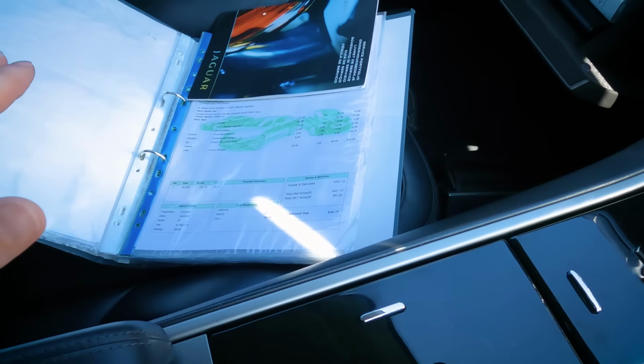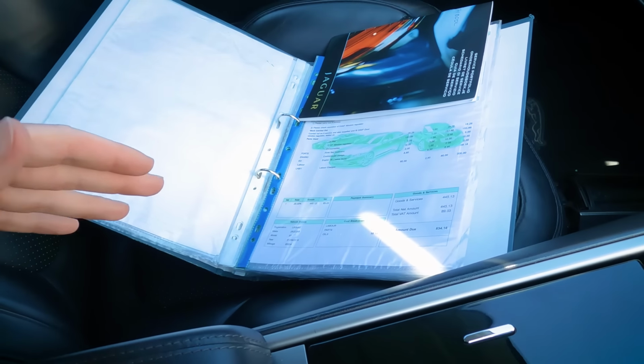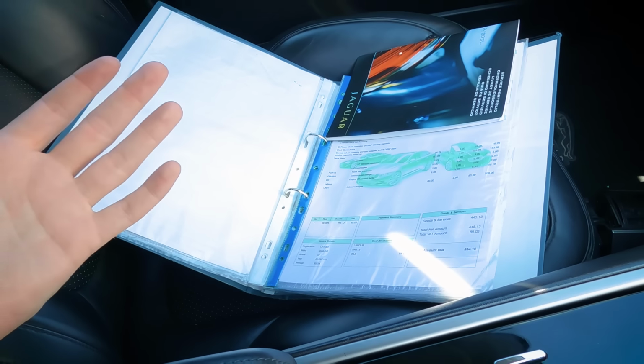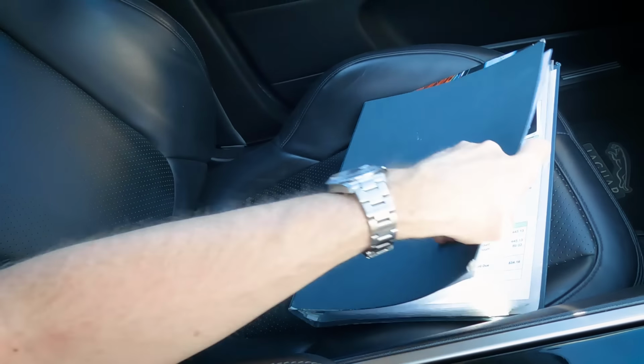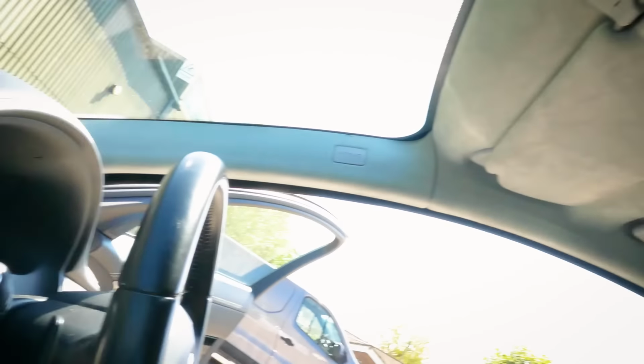This is what I love to see, and this is what I urge anyone to do before you trade in your car, because you will get more money for it. It just looks like it's been loved. Put all your receipts in a binder like this. It just looks so much more professional.